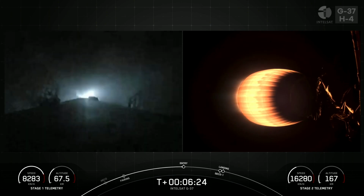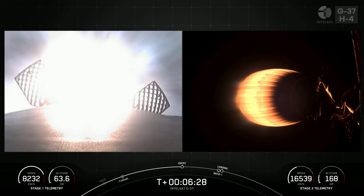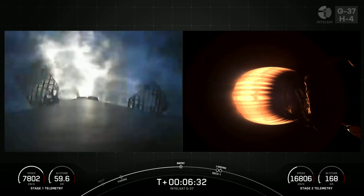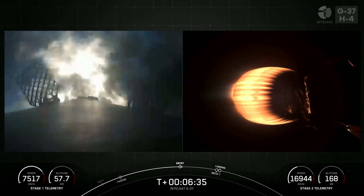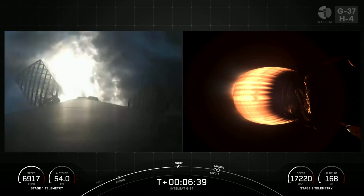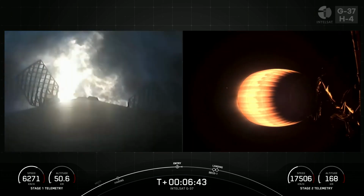Stage 1 entry burn startup. Stage 1 FTS is safed. And there's that callout. We did just start up engines 1, 5, and 9 for the entry burn. This burn is around 20 seconds in total. You can see in the telemetry in the bottom left side of your screen that the vehicle is slowing down rapidly now.